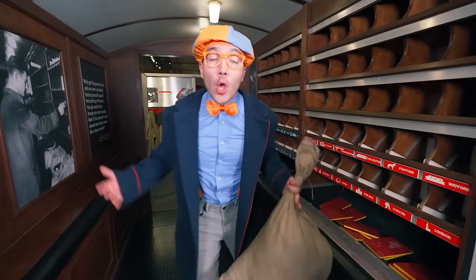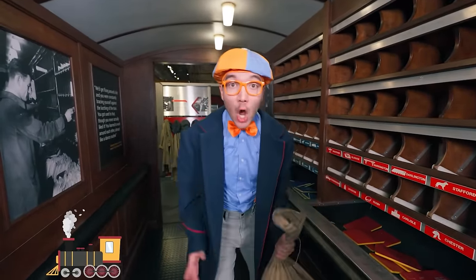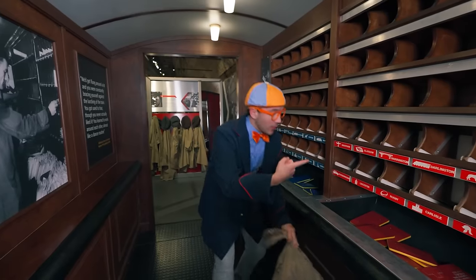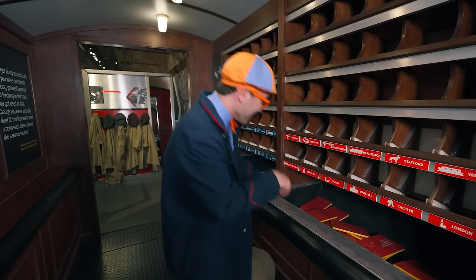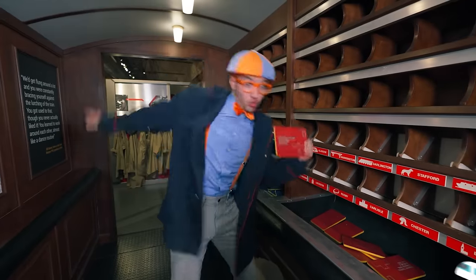Whoa, check it out! We're here in a traveling post office. Yeah, this was a train car on a big train. It's kind of like the mail rail, but it's not as small. Yeah, and you see right here? This is where a post office worker might sort all the different mail. And look, there are letters right here. Ooh, this one has an airplane on it.